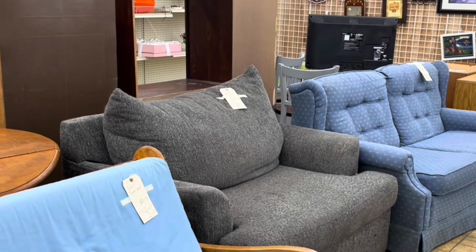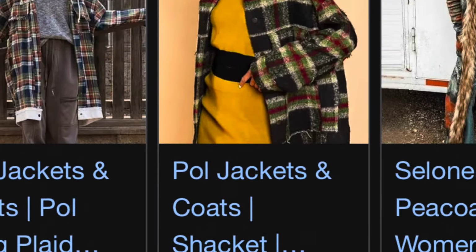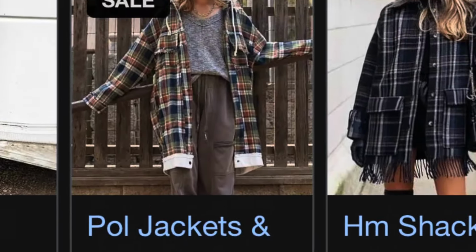This is a cool jacket shirt. It's by the company Pol, P-O-L. Shirt jackets are actually called shackets. In my research, they go for about $40 to $70. I didn't even check the price because I was here just for some smaller items for my booth or to sell on Etsy. Here are not the exact shackets, but similar ones.